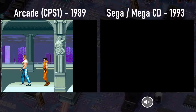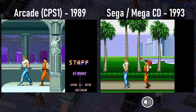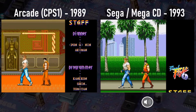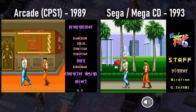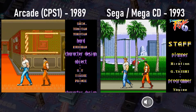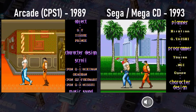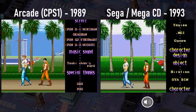So, just like the GBA version I looked at last time, you walk only through the rooftop palm tree area on Sega CD, while in the arcade version, Cody and Guy walk through the last few areas. Also, WTF, why are they just walking away after saving Jessica? Cody's supposed to be her current boyfriend. After he saves her, he's just like, nah, I'm good, and walks away.